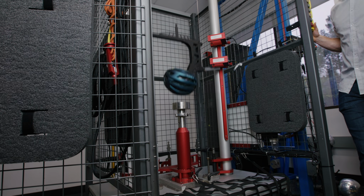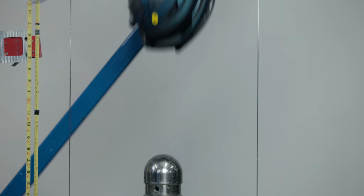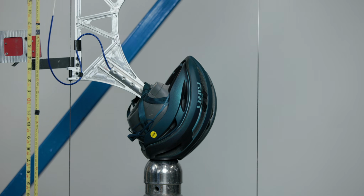We also have our linear impact test rig, which can drop on a flat, curb, hemisphere, any other shape anvil that is in the standards or we can think of that we think represents a real world scenario and needs to be tested.